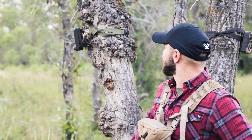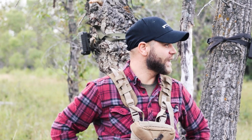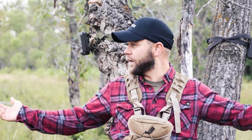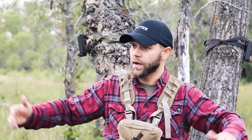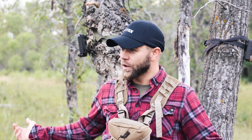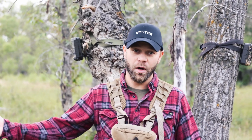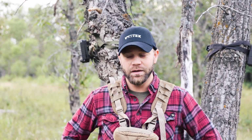So this here is the perfect tree for me because I can point them in both directions, and now, almost an 80 yard swath through here, I'll have a pretty good idea what's coming by. So I've got them both in video mode. Early season, a lot of times the bucks will start marching in a group of three or four, and if you don't have burst on, you'll miss them. So on a 10 or 15 second video, should catch everything.